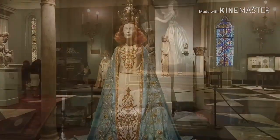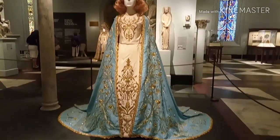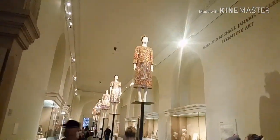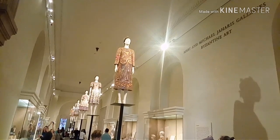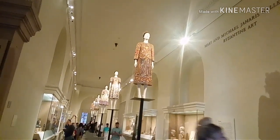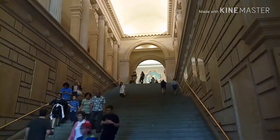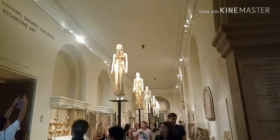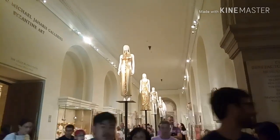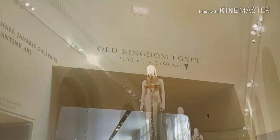Another beautiful royal room. Another beautiful royal dress. And then comes a huge collection of the Mary and Michael gallery. I just love this because how they have arranged this makes us look at it like, oh, it's beautiful. And the big staircase which will lead us to the second floor, which we were not able to really explore because we explored only the first floor. It took literally 5 hours for us to explore the first floor.